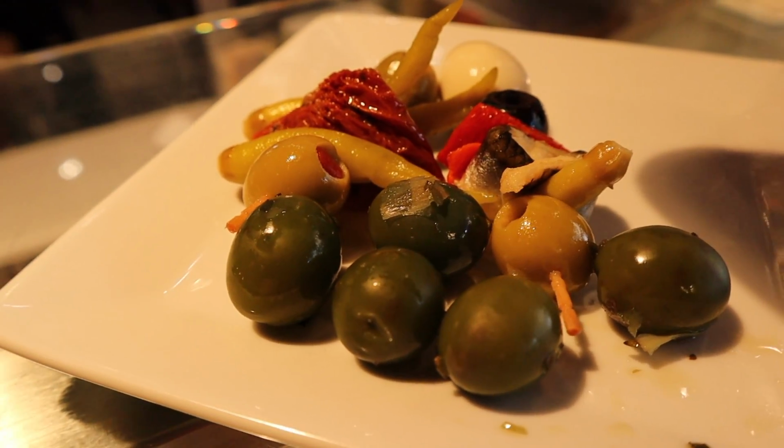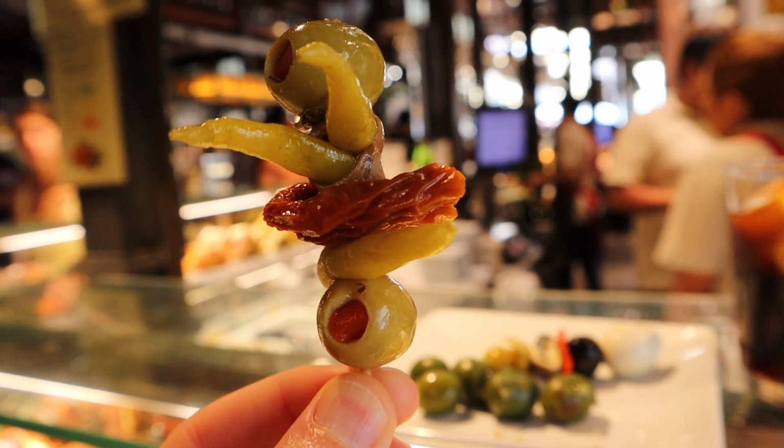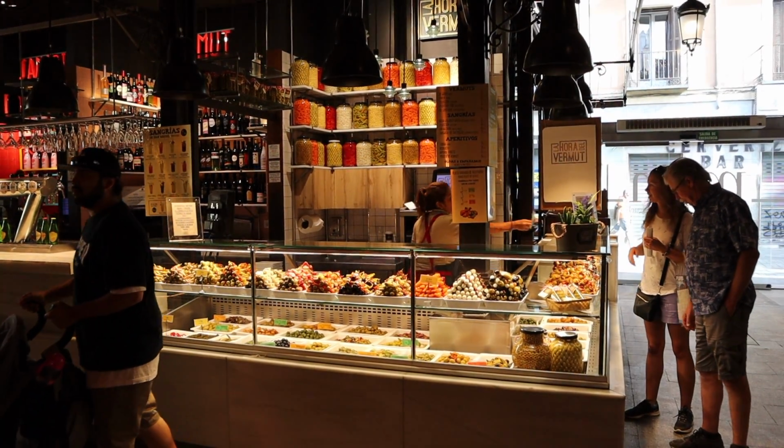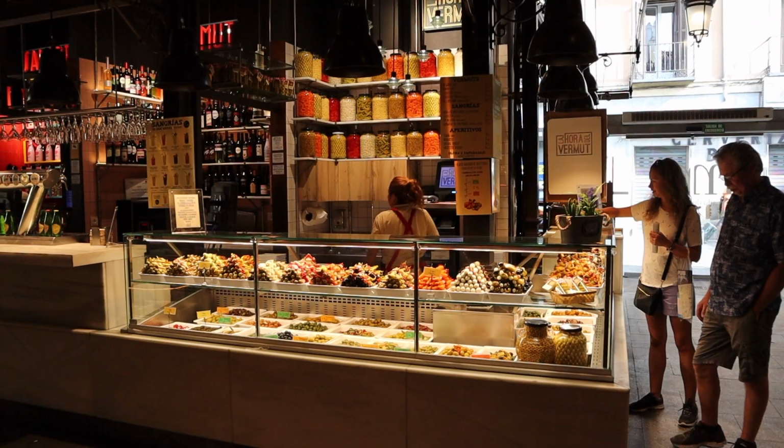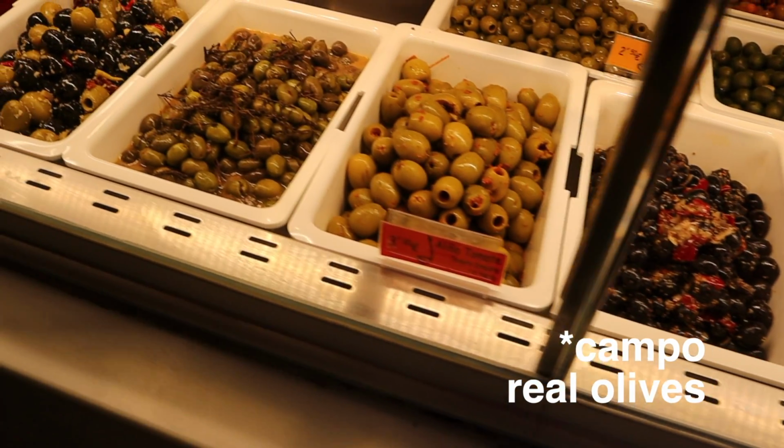Sharp, vinegary, wonderful. Here's this other one I've got. Olive, pickled peppers, sun-dried tomato, and a salt-cured anchovy. This is called a Gilda, and it's a famous type of skewer that's actually invented in the Basque country in San Sebastian. What I love about that one is it's got a bit of a heat as well from the pickled pepper. And when you order your skewers from this place, they will serve them with some olives. These are called Campo Real olives, and they're local to Madrid, and they're really herbal, and they're wonderful, covered in thyme and rosemary in the marinade.